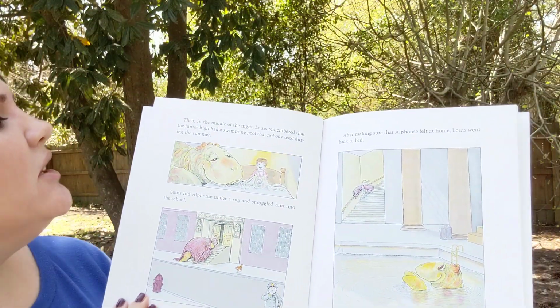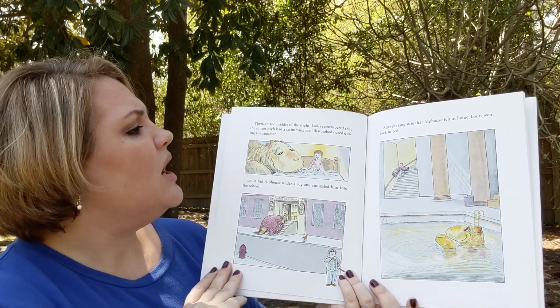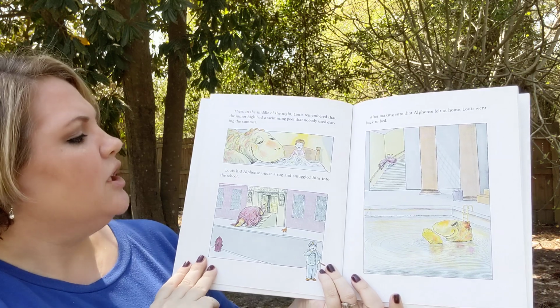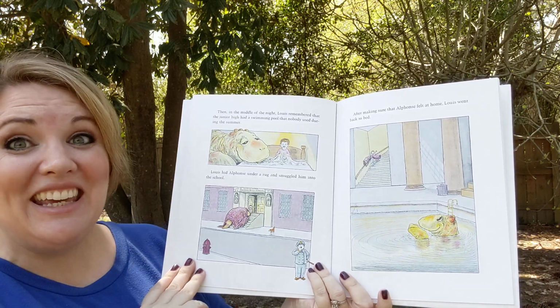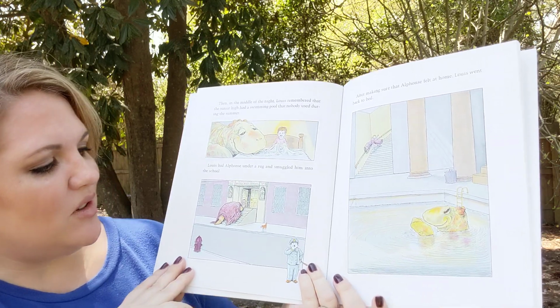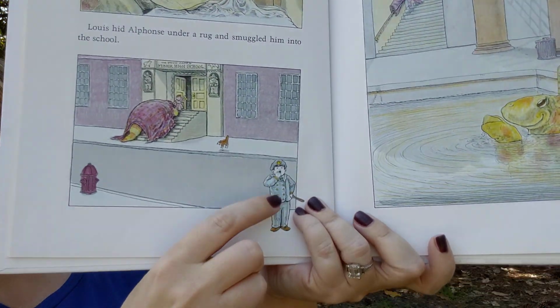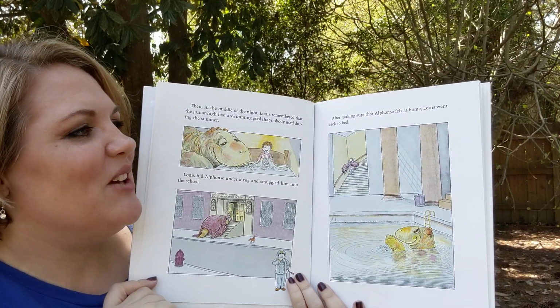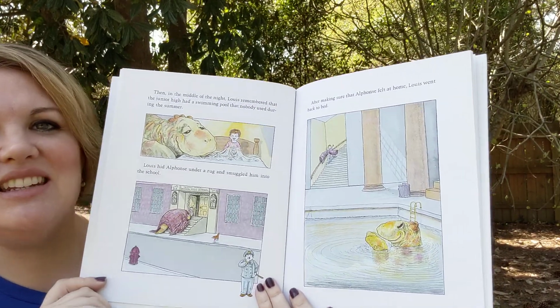Then, in the middle of the night, Lewis remembered that the junior high had a swimming pool that no one used during the summer. Lewis hid Alphonse under a rug and smuggled him into the school. Oh, he's not paying attention. After making sure that Alphonse felt at home, Lewis went back to bed.